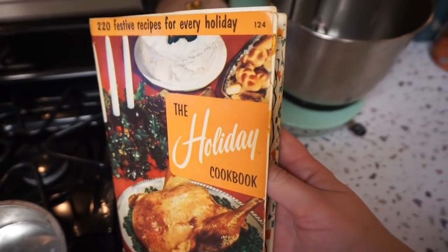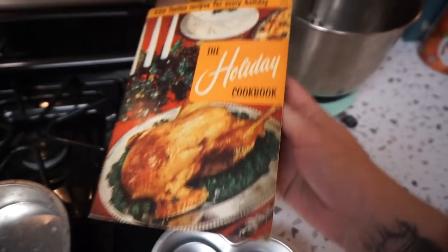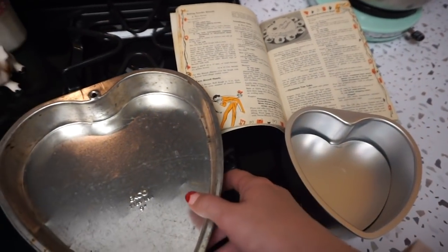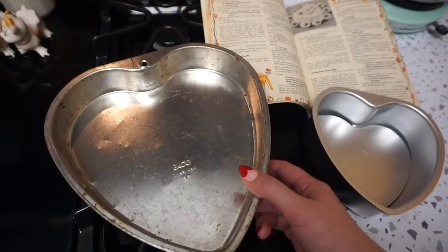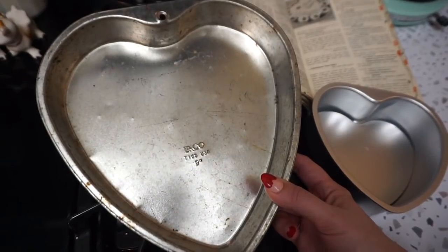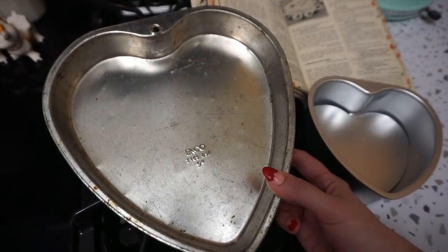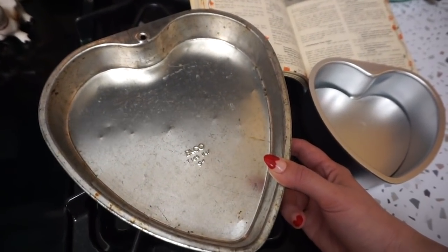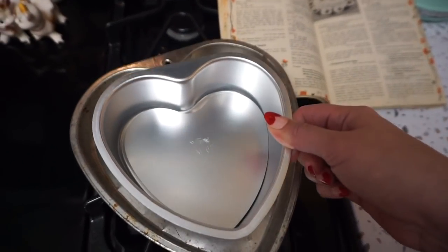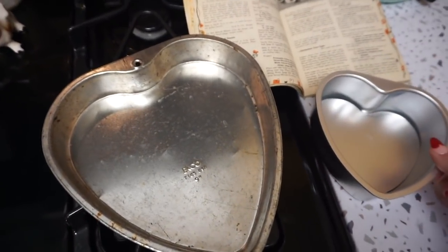This is one of my favorite vintage cookbooks. It's actually, I think, a part of a larger cookbook, but it has ideas for all the holidays. It's so cute. So my idea for this year is to make the heart-shaped cake. These pans have been in my family forever, by the way. My mom would make my birthday cake every year in these heart-shaped pans because my birthday's after Valentine's and I've always been a girly girl that loves hearts and pink and everything. So these pans are really special to me, and I also got this smaller one, and I thought it'd be cute to layer the cake like a small heart on top of a big heart for this year. So that's my baking inspiration.